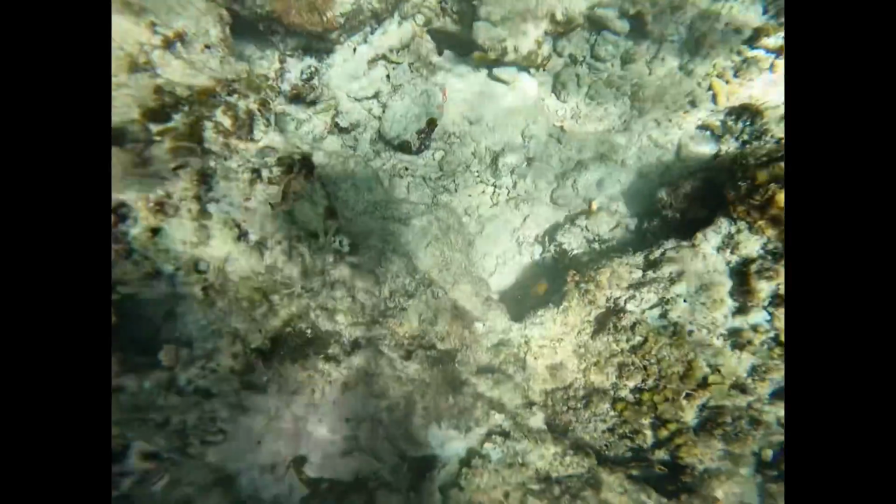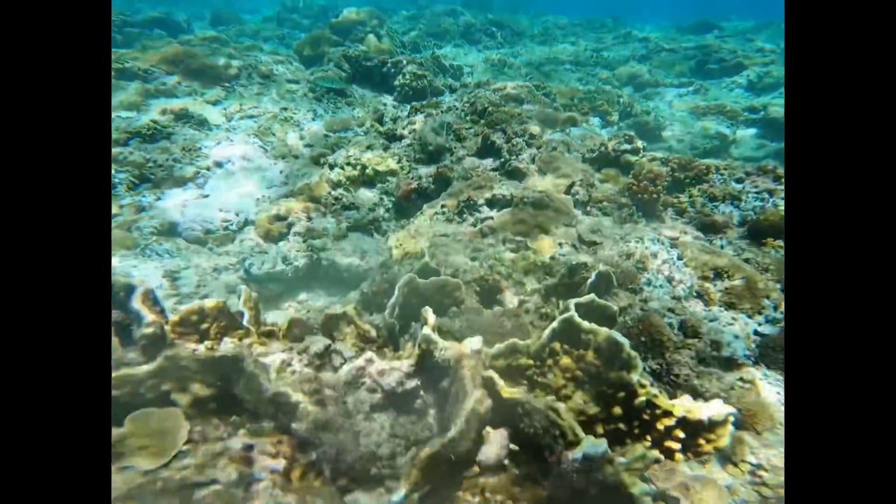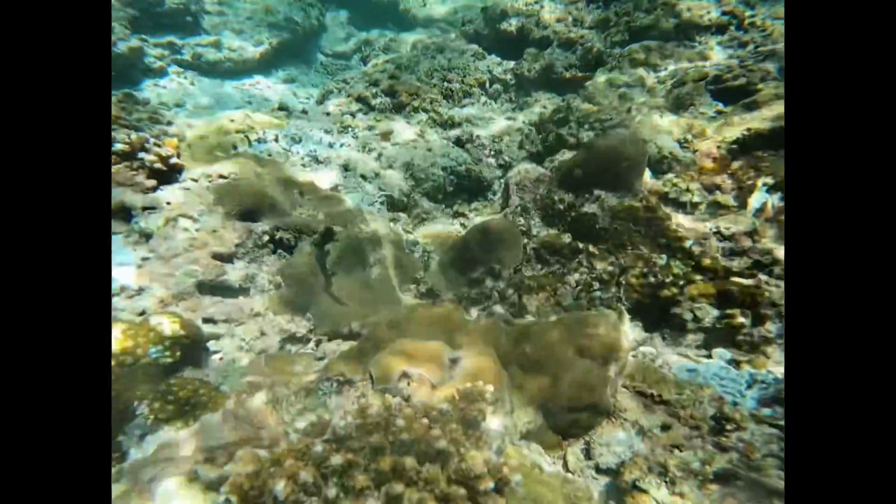Our next destination was snorkeling around Shimizu Island. This coral reef offers a wide variety of corals and colorful fishes in their natural habitat. Exploring the rich marine life of El Nido completely took my breath away.